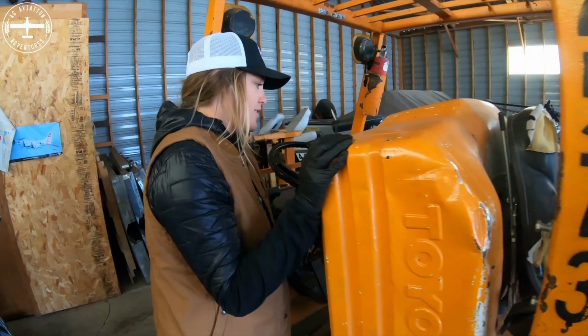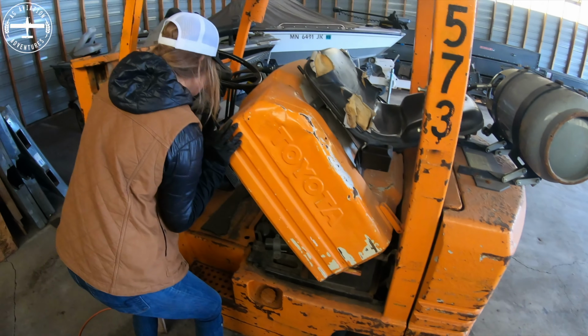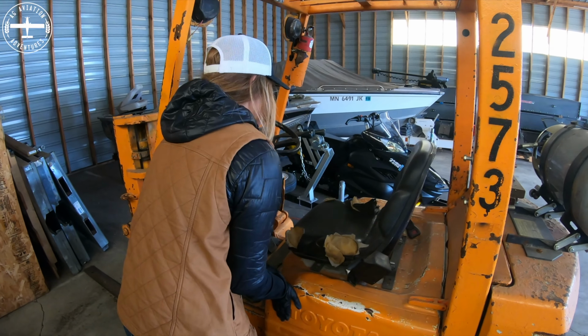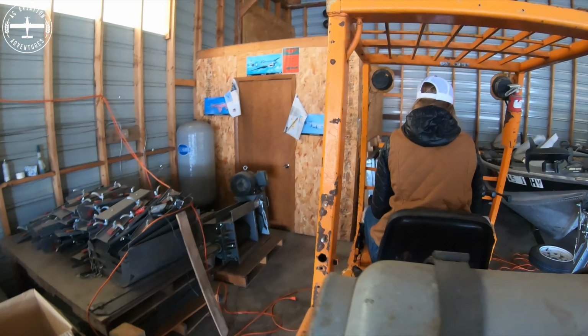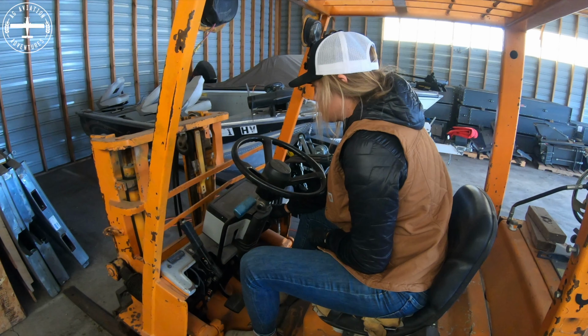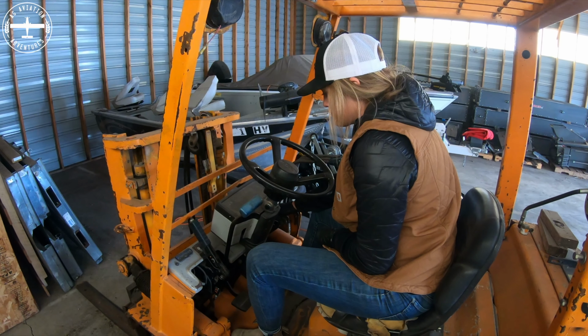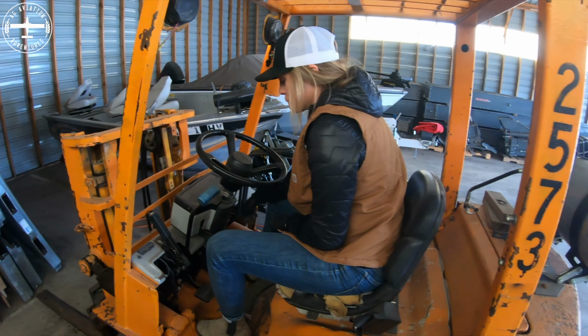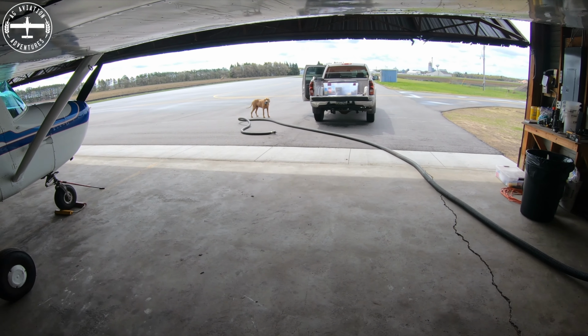Big Bertha here has had a long, cold winter. Let's see if she starts. Key. It's so nice when things just work. Hank is not a big fan of Big Bertha.